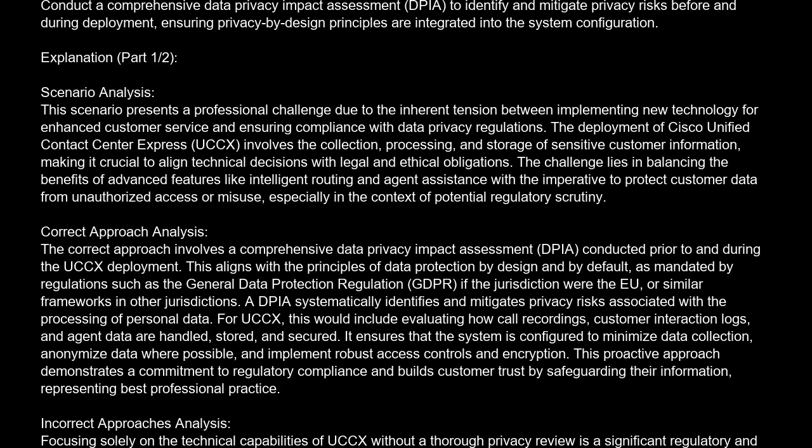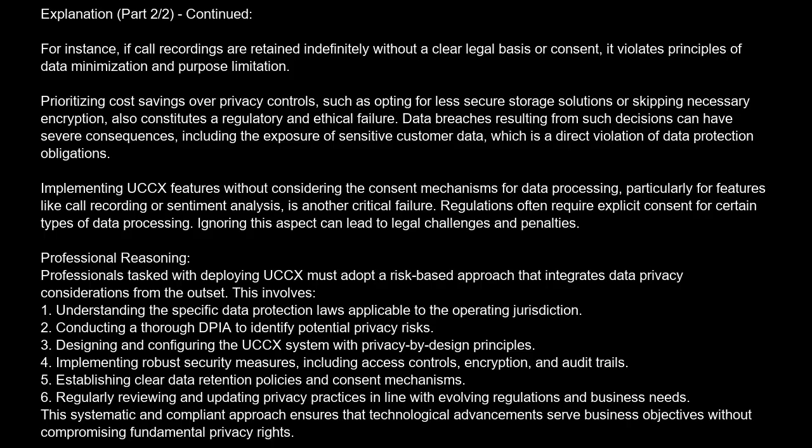Incorrect approaches analysis. Focusing solely on the technical capabilities of UCX without a thorough privacy review is a significant regulatory and ethical failure. This approach risks non-compliance with data protection laws, potentially leading to substantial fines, reputational damage, and loss of customer confidence. For instance, if call recordings are retained indefinitely without a clear legal basis or consent, it violates principles of data minimization and purpose limitation. Prioritizing cost savings over privacy controls, such as opting for less secure storage solutions or skipping necessary encryption, also constitutes a regulatory and ethical failure. Data breaches resulting from such decisions can have severe consequences, including the exposure of sensitive customer data, which is a direct violation of data protection obligations.